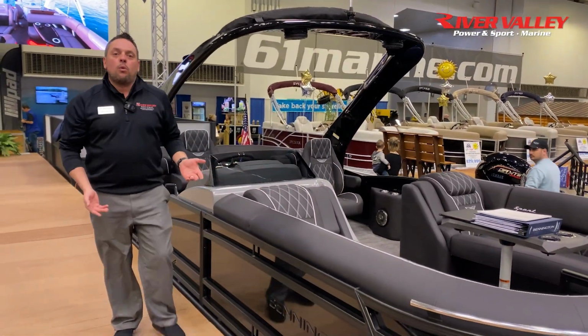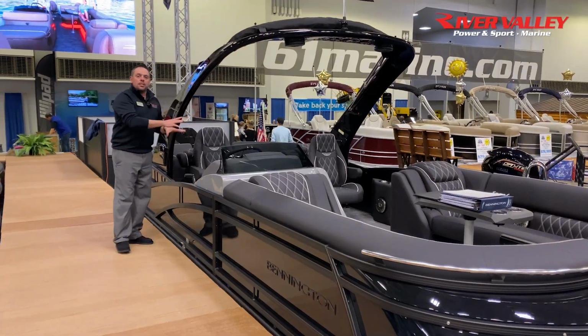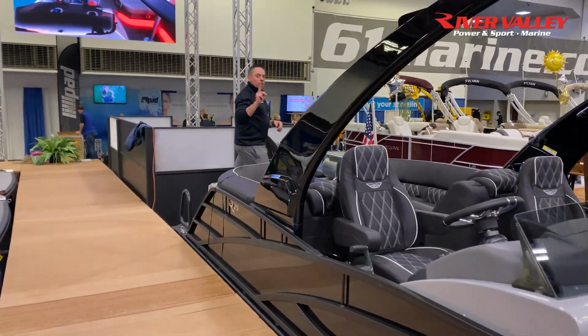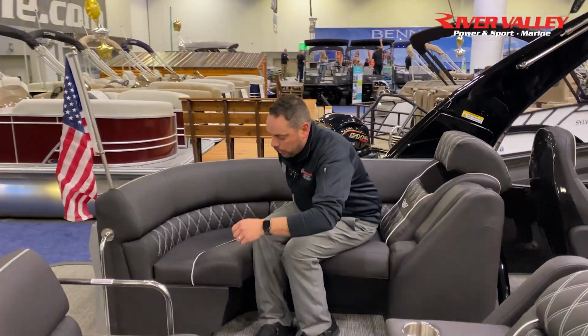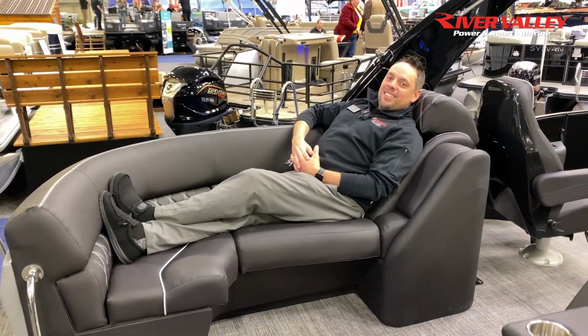Over here, you can see we also stock it in our fastback or quad bench layout. So this provides you with benches up front, co-captain seat exchange, and we've got benches in the back as well. And one feature I really want to show you, this is all new for 2024, the adjustable headrest. You no longer need to hold up your head and enjoy the lake.